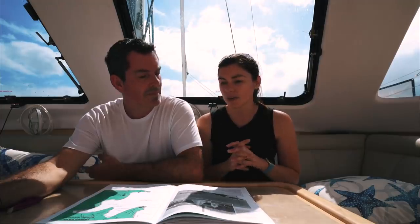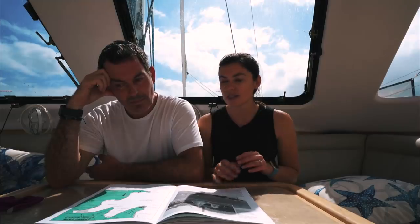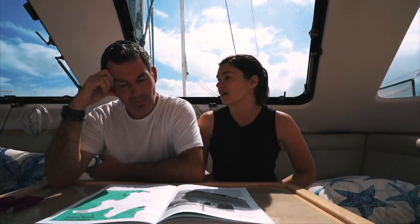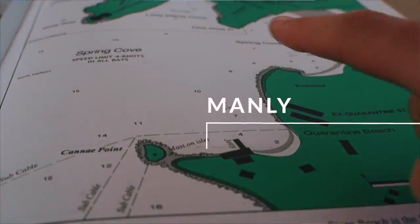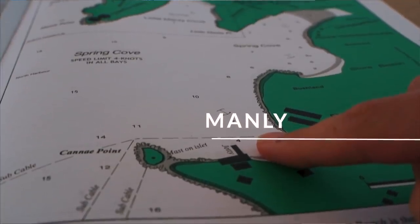We do. We have some southerly winds at the moment. They're going to be with us for a few days, which means we need to have a look to see what anchorage we can go to today. We are in Rozelle Bay in Sydney Harbour, and we are looking to see where else in Sydney Harbour we can go today for our very first night on board. We can either go to Manly. Yes. The alternative is somewhere called Rose Bay.